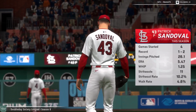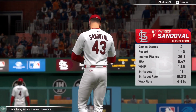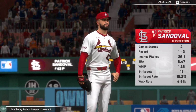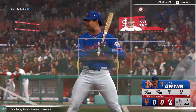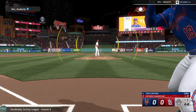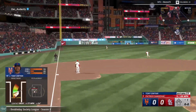Just about set and toeing the slab, Patrick Sandoval. Well, he comes at hitters with a 5-pitch mix, so for him, it's always interesting to see how he utilizes those weapons. He may lean on 1 or 2 pitches depending on how things are working, but if he can control 4 or even 5 of those offerings, look out, hitters. It's going to be a tough day. He's really going to be able to keep those guys off balance.